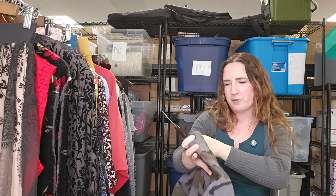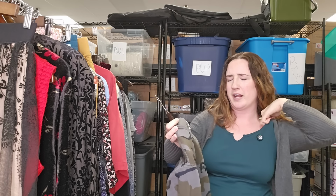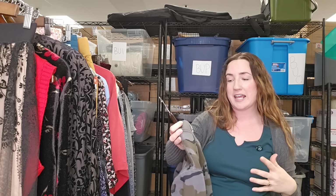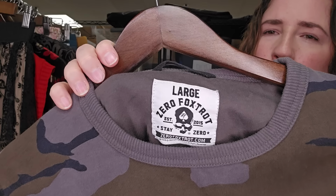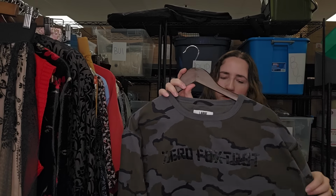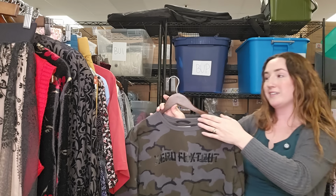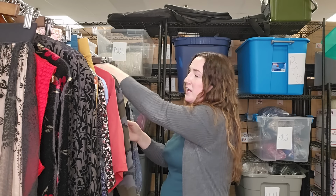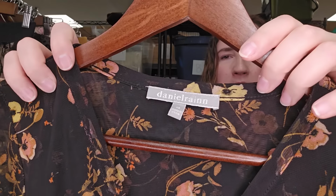I meant to look this up before I started the video. I'm not familiar with this brand, but I'm guessing that it would have to be a decent sell-through rate to get because it doesn't really fall into a style category. It is Zero Foxtrot. It is a sweatshirt. Again, not super familiar with this, but they picked it up, so I'm guessing the sell-through rate had to have been good.